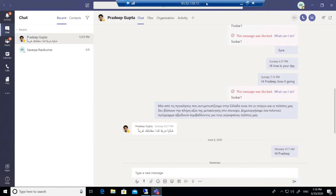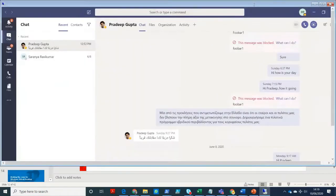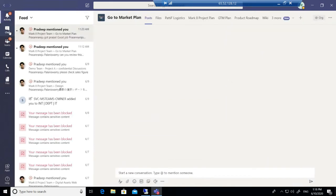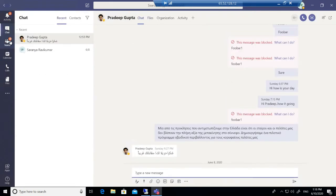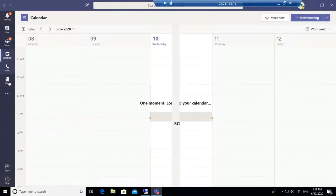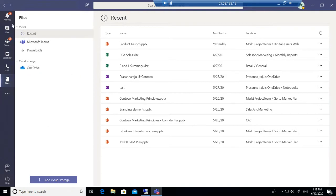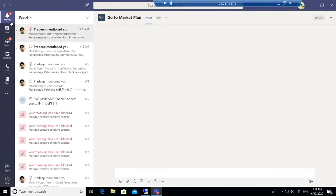So to quickly talk about the features and how to effectively use Teams. Ideally, as a user, I start my day looking at the activity tab. And next I will switch to the chat tab and Teams, calendars, calls, files, and the ellipsis here gives you the option to integrate with other applications, Planner, Shifts. I'm going to talk more about it in this demo. So ideally, I start my day looking at the activity tab.